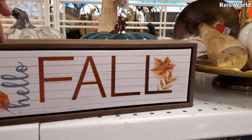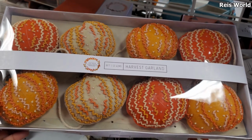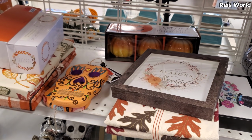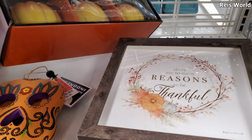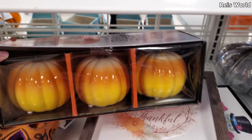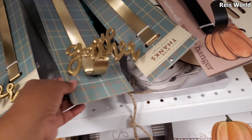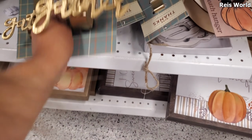This one says fall. And then it looks like some garland. Harvest garland. Oh, you know what? Can you hold that? Let me get way back here. Oh gosh, I have to go way back. Let me see. These are $8. Those are kind of cute, right? Those are neat. Everything's all stacked on everything here. Let's see, gather. These are $5. Only see gather.